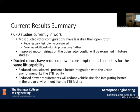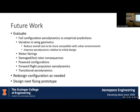As I talked about, that's what we need here with STII: to go run these up next to buildings. Do they shake the windows? Do they break the windows? Can you actually hear it inside if it's high frequency? NASA does this a lot with sonic boom, and that's where my background comes from.